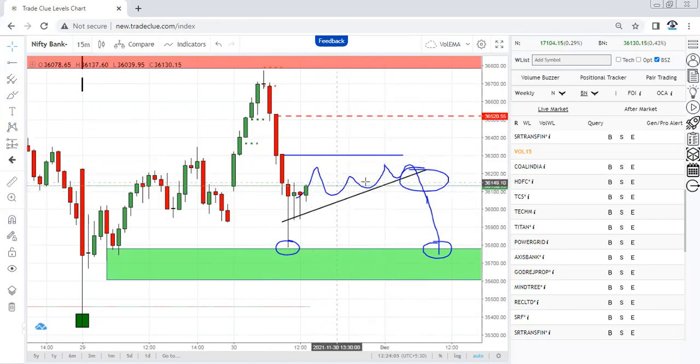And more than that, if it tries to go up and fails, if buyers fail to push Nifty and Bank Nifty up, I will get a clean trade on the downside of 300 points. So that is also a very good trade we can look out for in Bank Nifty. I would be looking for a sell trade rather than a buy trade, and Nifty, being sluggish, can look for a buy trade as well. So that's it from today's commentary.